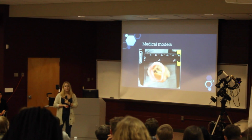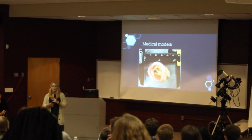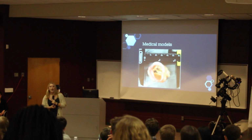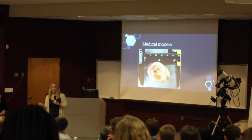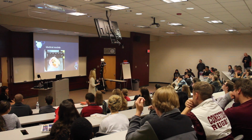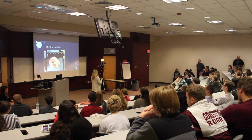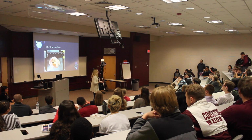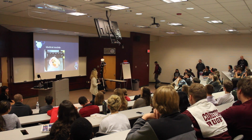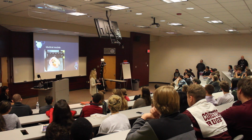Even though this wouldn't be able to be transplanted to somebody, scientists can scan a patient who has a condition that they need to operate on. And through this CT scan, they can make a 3D print, basically a model of their heart or whatever system they need to look at. And through this, they can do drug testing on this tissue to see how it would react under different circumstances. This helps doctors and scientists better prepare for surgeries and stuff like that.